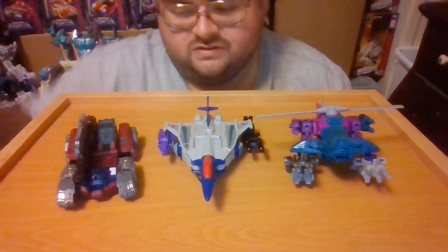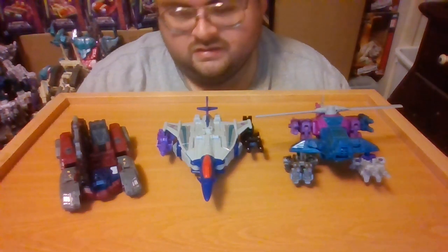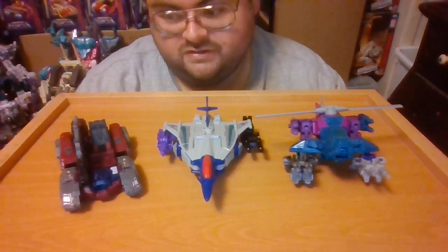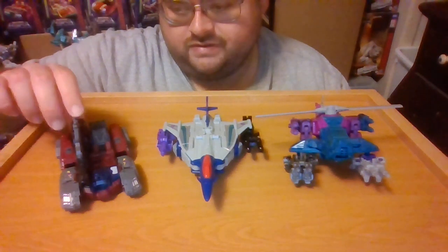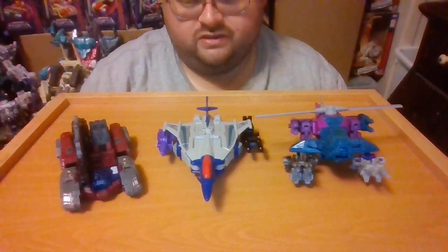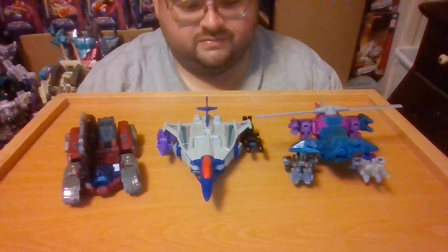And out of all three of these figures, Quake unfortunately is the oddball, due to the fact that being a repaint of Hardhead with a different Titan Master face sculpt, Quake is the one that looks the least like his Generation 1 counterpart. The original Generation 1 Quake action figure is an Earth mode tank, and even though the transformation's different, we get a more G1 accurate action figure of Quake if the Kingdom Warpath figure was repainted into him versus Titans Return Hardhead. But overall, I do enjoy finally having all three of the Decepticon Double-Targetmasters in my collection.